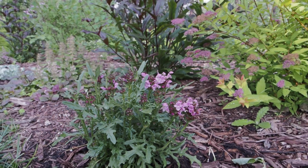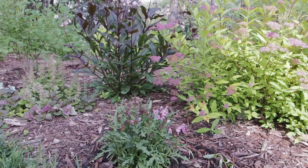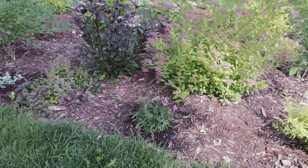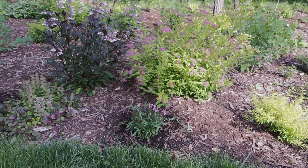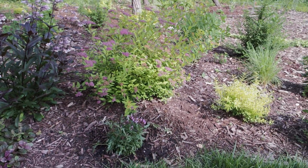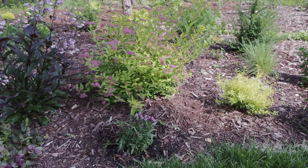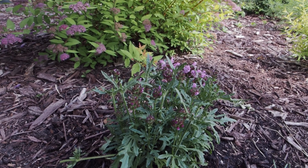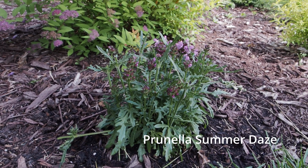long bloomers. So I think that'll look really good next year, especially just in front of this spirea and in front of the penstemon here. So very unique, I'd say, and the foliage is very pretty as well. So yeah, let me know if you've ever planted that Prunella summer Daze.